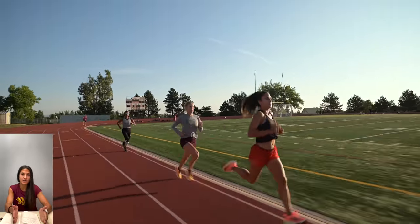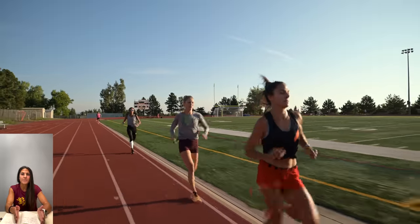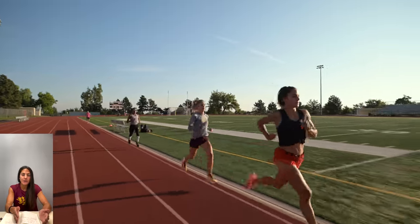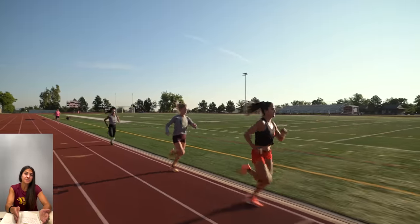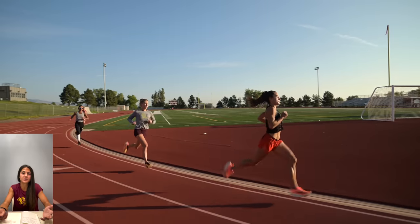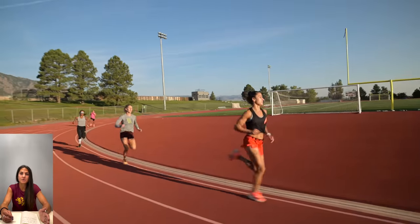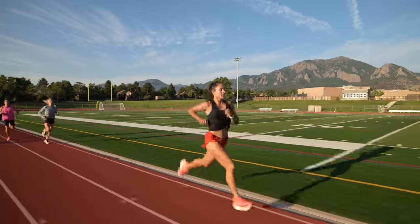Heading into race week, I ran 85 miles. I only doubled on Monday, which is unusual for me, but I'm actually okay pulling back my mileage. I like to run fast, and I know it helps sustain the future weeks, where I'll bring it up again this week to 115 miles. So we'll be showing you a little video of my pre-race workout on Tuesday.